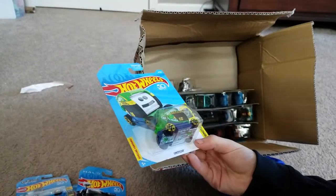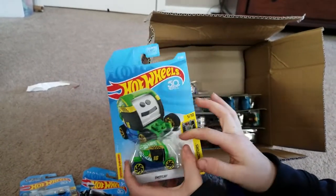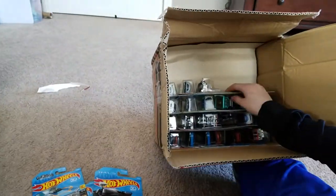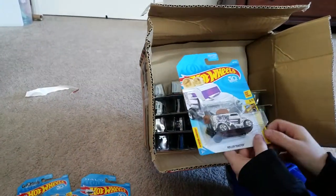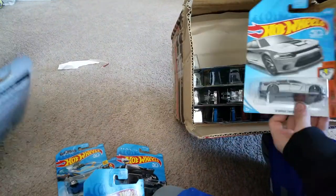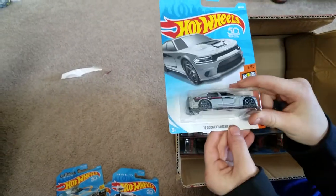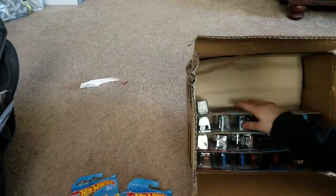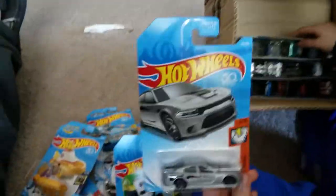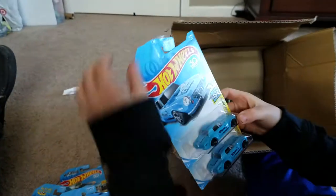Oh, the motor car. You can change its faces. Yeah. Do you have that? No. Then it's Roller Toaster. Ooh, I wanted this. The 15 Dodge Charger SRT. Another of the Dodge. Double. Yes. The Fiat 500.